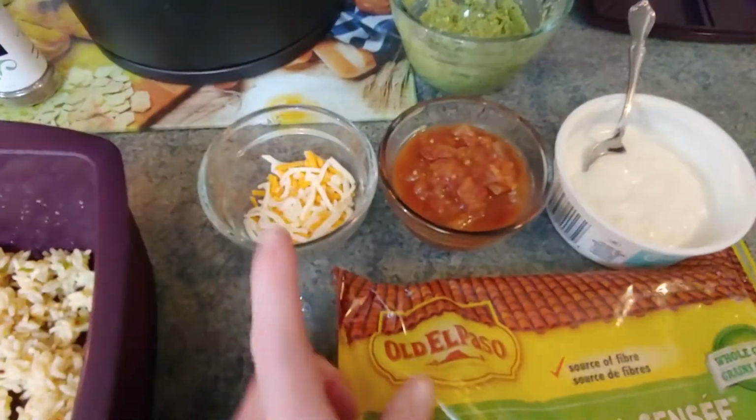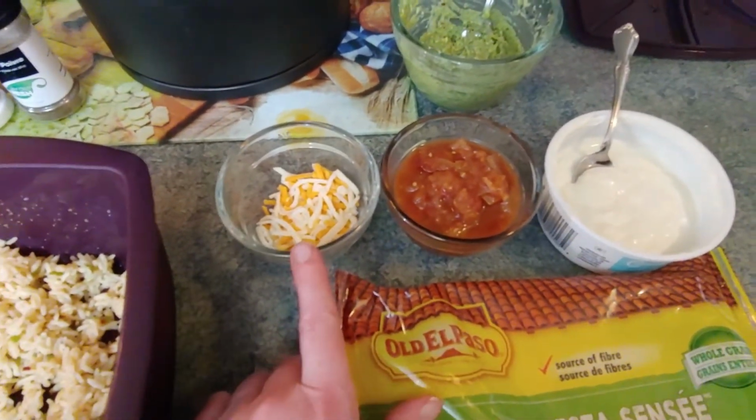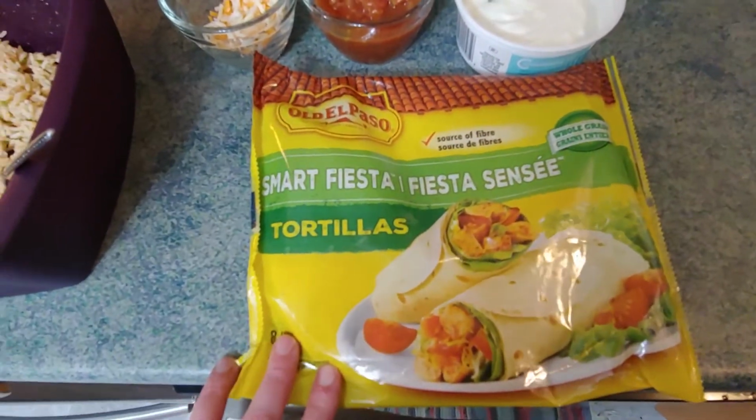I have broken out the new cheese that I got, the Tex-Mex cheese. So that should give a little kick to our meal. Salsa, guacamole, sour cream, and our shells.